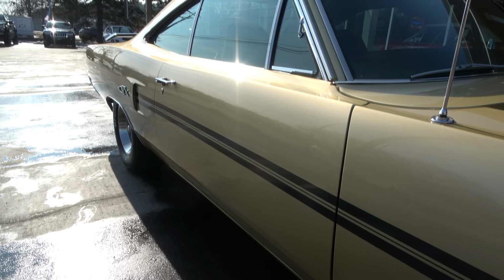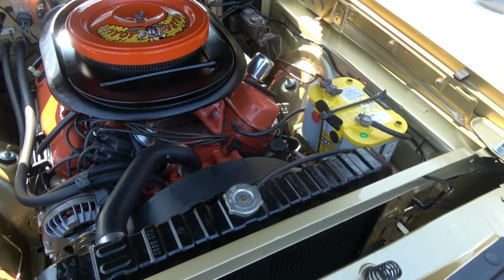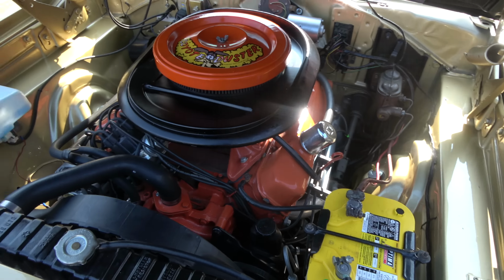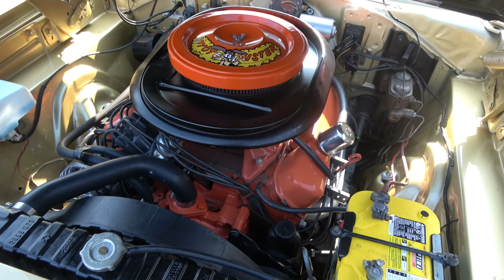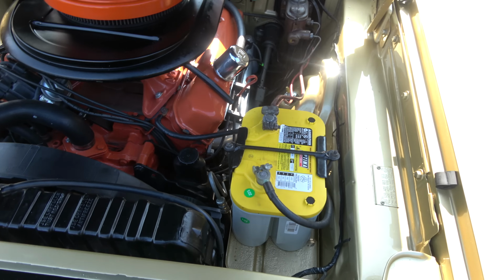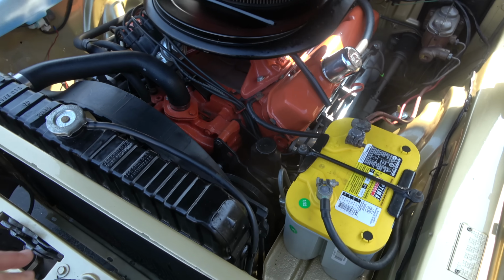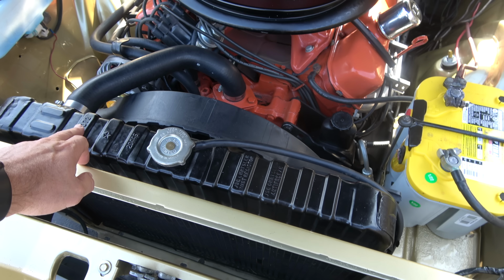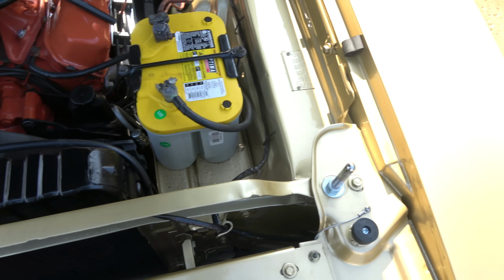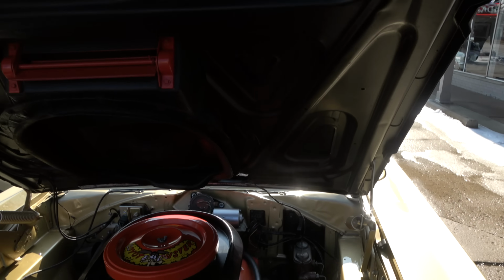Gorgeous Mopar right there. Again, matching numbers 440. It's got a Holley dual feed 4-barrel, an aftermarket Edelbrock Torker intake, power steering, and TTI ceramic headers. I think you said it's got the wrong radiator in it. It's an 072 radiator. My buddy Mike would be able to tell me that for sure. Again, matching numbers, 4-speed manual transmission.